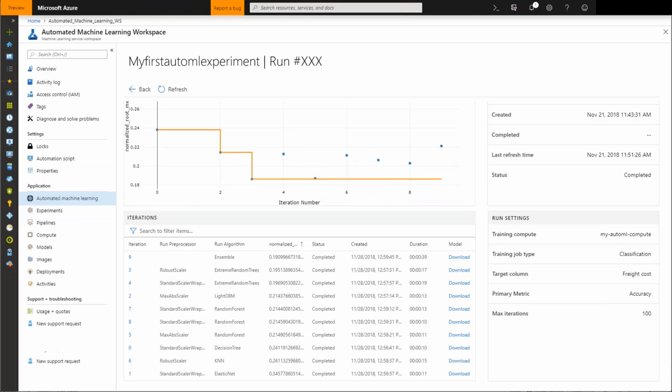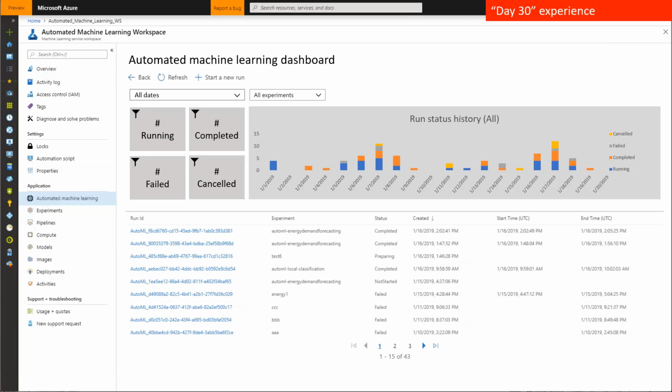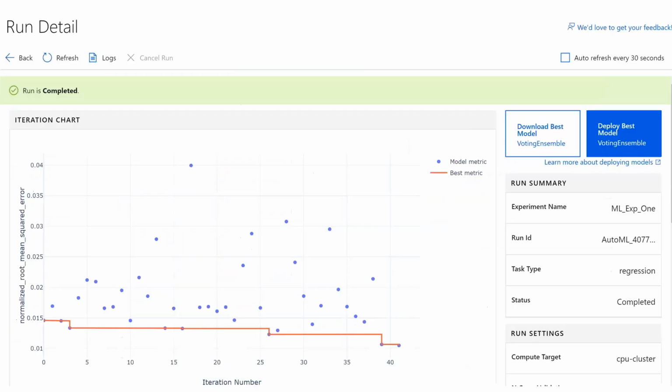So that's the idea. There are many runs here on the bottom, and the run status, and there's a dashboard. Now this is one that, let's see, is this correct? This is the one I did? I think this is the one I did. So going across here, the normalized root mean square error had a certain value and then had a better one, so it dropped. So that's what that red line represents.